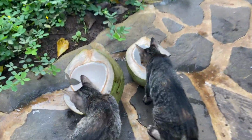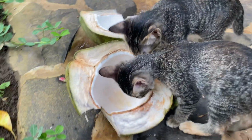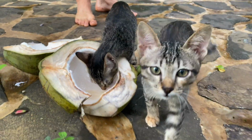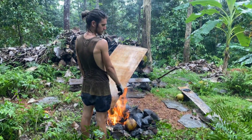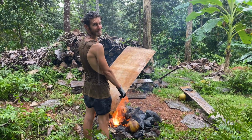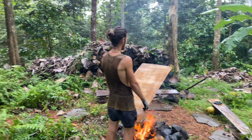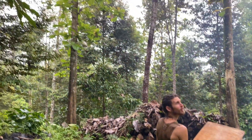Kittens eating coconut. They love it. Hey Goose. You're sharing nicely. Say hello. How's it going? 4 hours spent there. I think it's going to clear.